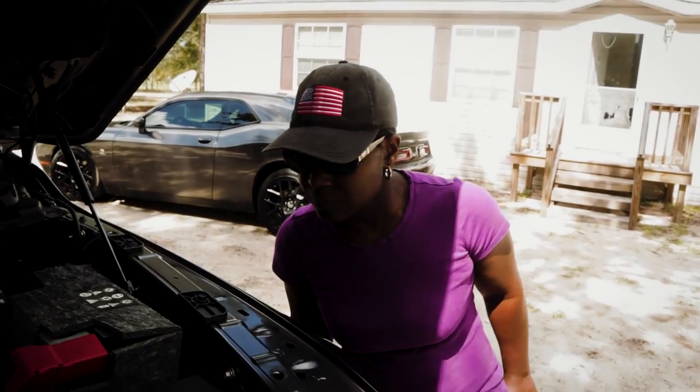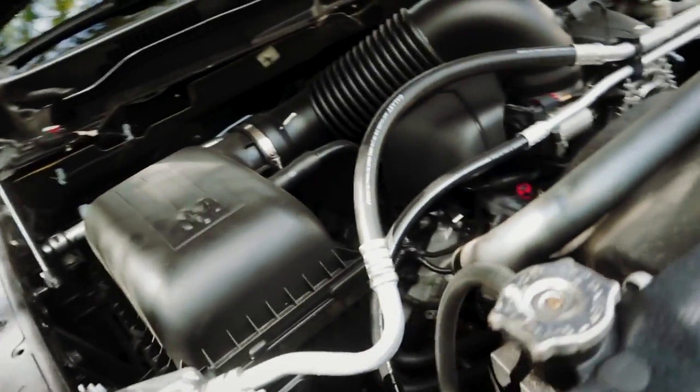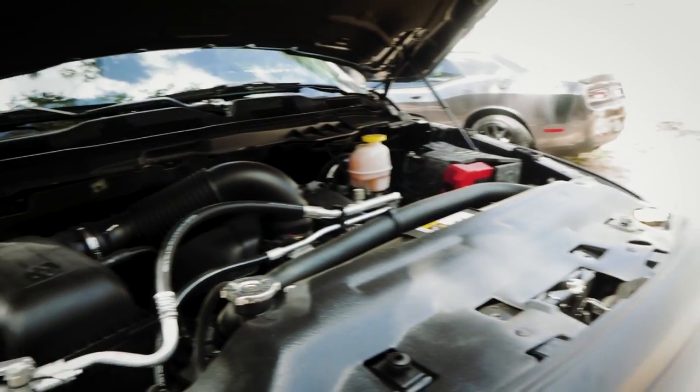Maybe room for a supercharger, Lola. No. Awesome. No? No. Okay. Some turbos, maybe? What for? This car already takes off really fast. It's not powerful enough, woman.